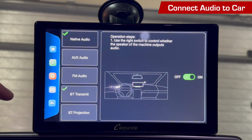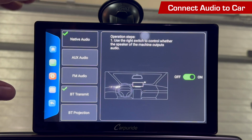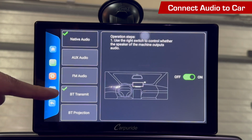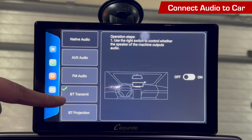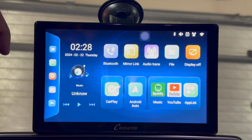Then the other option which I like is connecting it to the Bluetooth system. If you've got a newer car with Bluetooth connectivity, then you can use this Bluetooth transmit function, which basically connects the audio from this screen to the sound system of your car through Bluetooth technology, and that's what I've already connected, as you can see here. So we can switch off the internal speakers and only use the BT transmission that connects to the sound system of my car. So it's extremely easy to connect it to the internet. It's very easy to connect it to the sound system of your car as well.